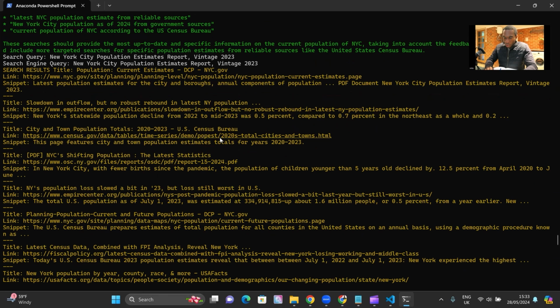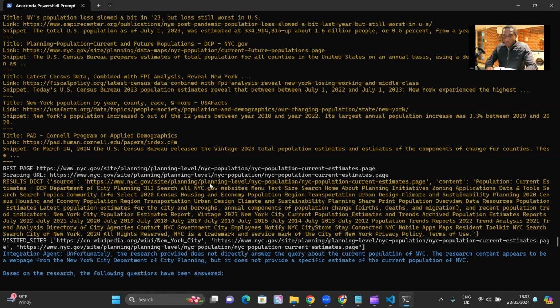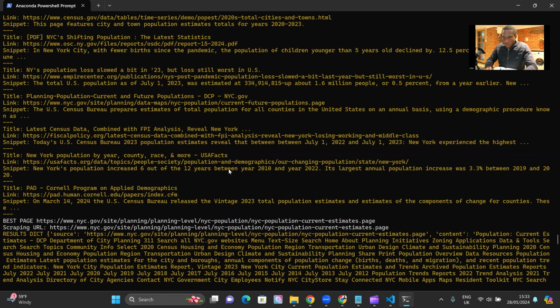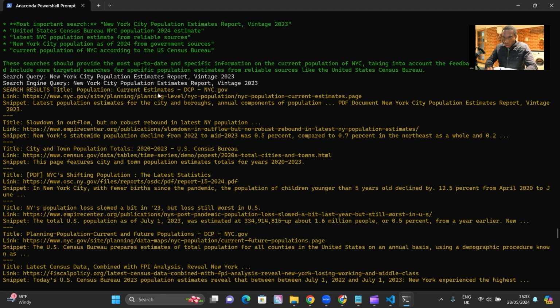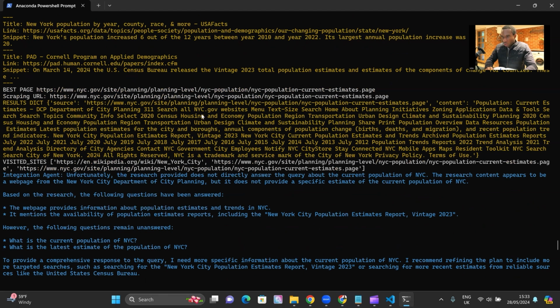So this is our search engine results page. So we're actually back to the same source. So it looks like we're stuck in a loop of answering questions because we're back to this nyc.gov site planning level. So let's make sure that's actually in here. Yeah, so it's this site here. So ideally what it's supposed to do is change the source that it's pulling from, but instead we've actually stepped back into the same source.